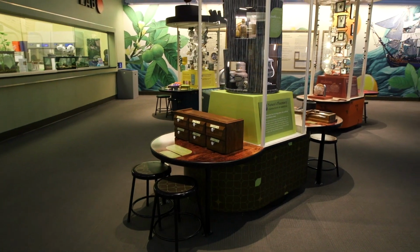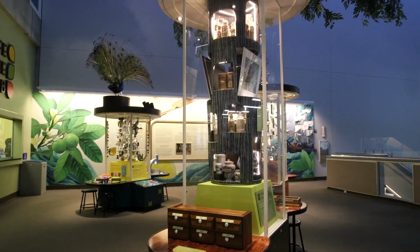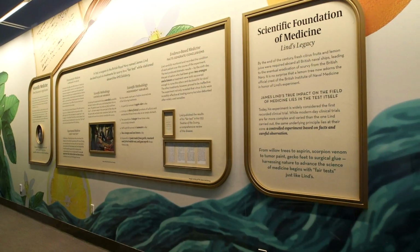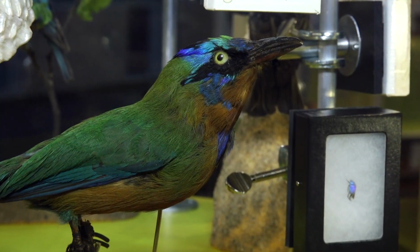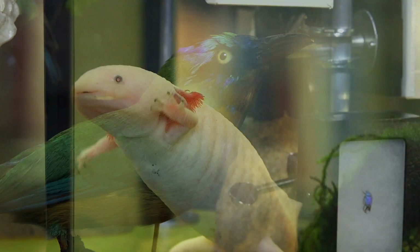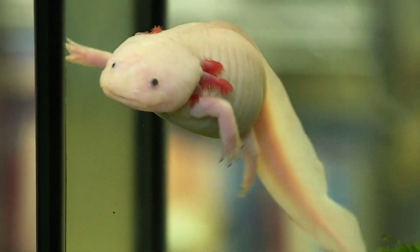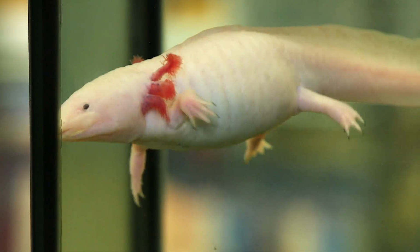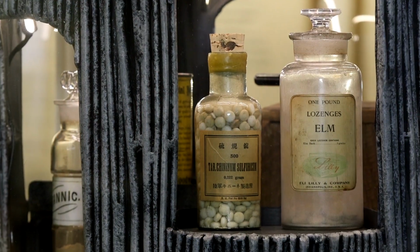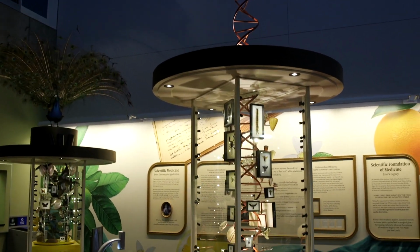The exhibit as a whole is really important to showcase the biomedical research that happens right here in the St. Louis area, but also reminds all of us that our health as humans is related to the health of the world around us. Living things can provide humans with medicine, with new ideas for techniques and tools that advance our health care, but in turn reminds us that that interconnectedness goes both ways. We can protect those things around us while also bettering our health as well.